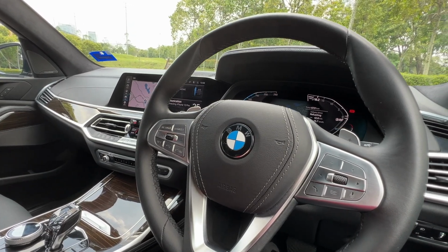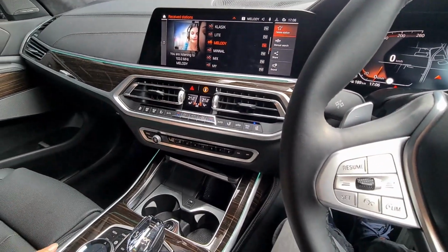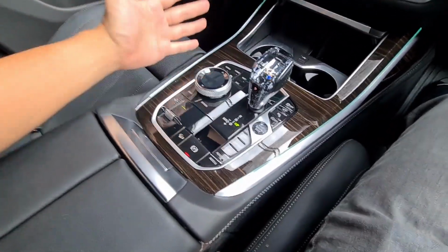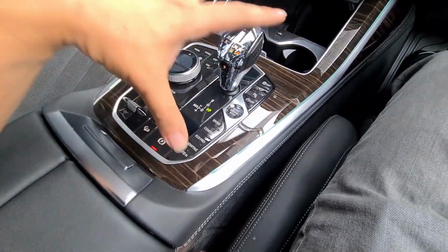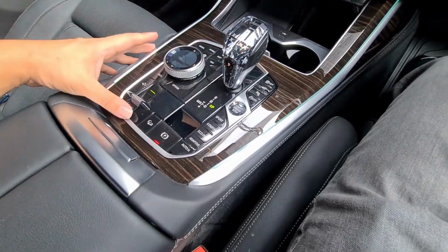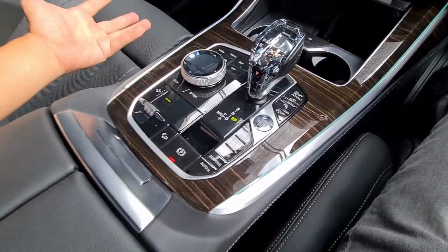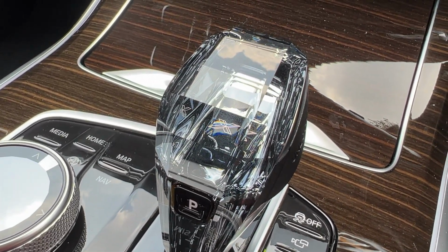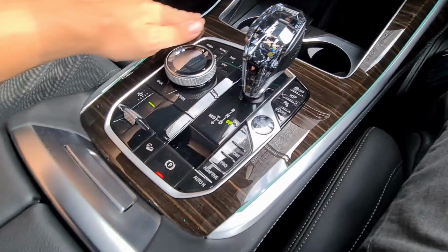The cabin here is familiar, like if you have recently been in the 5 Series or the 7 Series or any recent generation BMW. Now this panel, where the transmission selector and the iDrive now merge into one, this same panel is used in everything from the 2 Series to 3 Series to 5 Series upwards. It's just that, as you move up the food chain, your selection of materials gets progressively better. And here in the X7 you get the bomb. You get a crystal gear knob with the X sitting inside there. Even the iDrive rotary knob also has this crystal-like effect. Okay, this nice wood finish trim here.